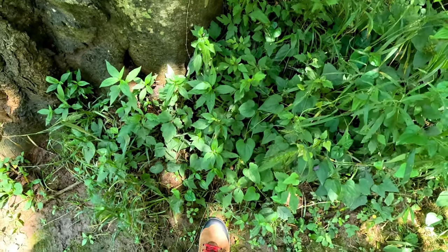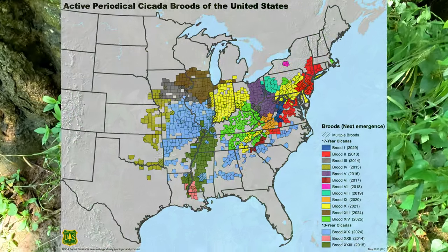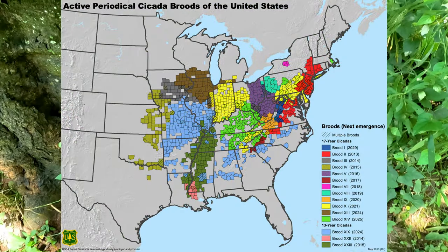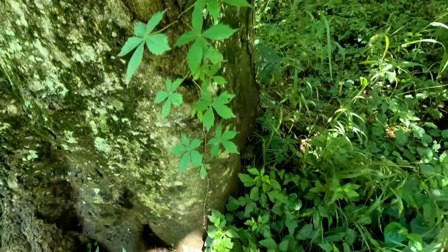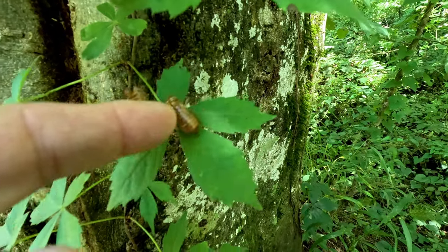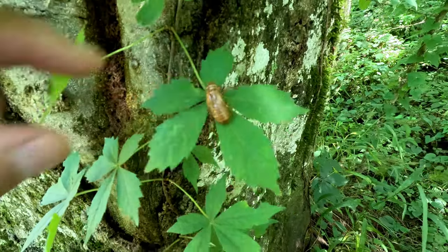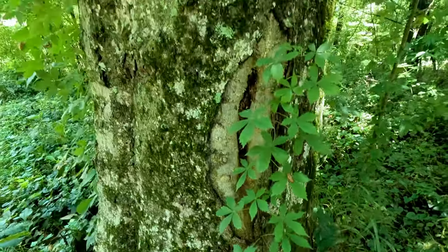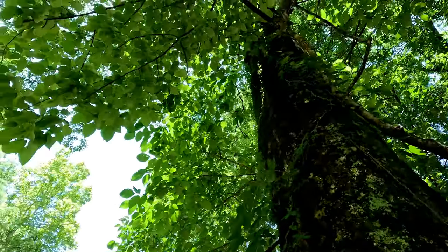Periodic cicadas like this live underground for as long as 17 years. In this case, I think it's a 13-year brood. And so every 13 years, they come out and they climb up the trees. And here you can see their shells. These are empty. That's what they looked like when they were in the ground. They split their shells open and they come out and dry their wings off and then they fly away as adults.